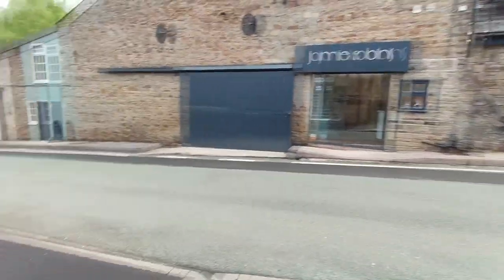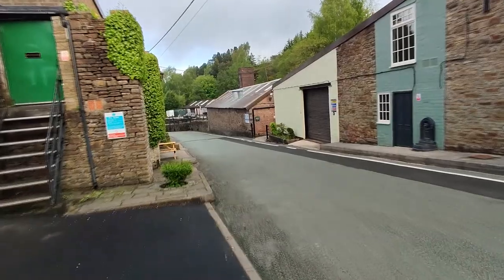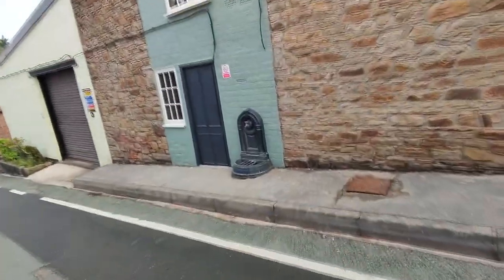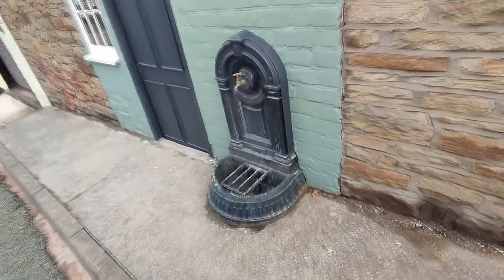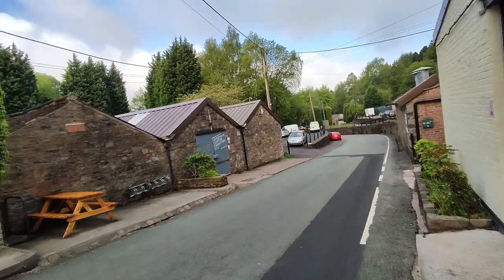I don't know how steep it would have been. Looking at the hill I went up, that has to be quite an incline. So I'm guessing it's more of an inclined plane than a tramway. That's interesting. The thin house with the tap outside. That got me distracted, didn't it? Wow, check that out. Anyway, so yeah, this is the brickworks in Pottshrigley.